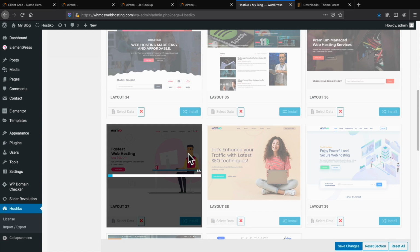Also, you can go ahead and delete the entire website and start over again. You won't lose any of your important settings, and just know that it'll delete your entire website and the database so you can restart from scratch.